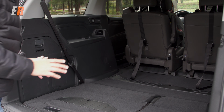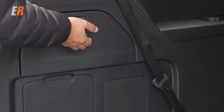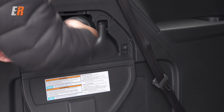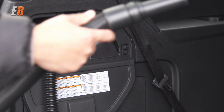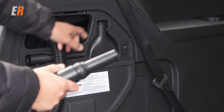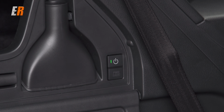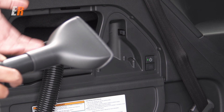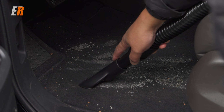Now here is something that is a great addition to this Honda Odyssey. You guessed it, in behind here is a vacuum cleaner, and it has a very long, stretchy hose. You got different attachments to use it. You just hit the button. We're in a gravel lot, so I've tracked in a lot of gravel in the front area. So let's see if we can vacuum it up and see if it reaches.